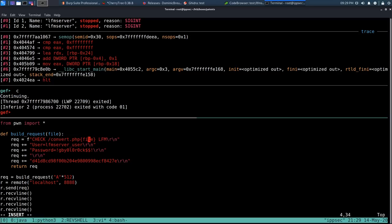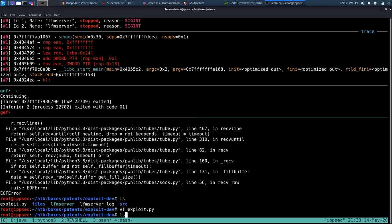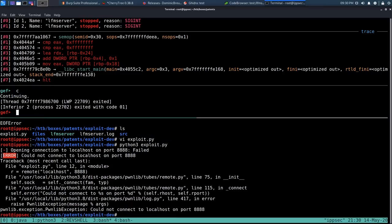Convert.php, we'll call file now payload. We'll do %00 here. So we're doing a null byte here. So when that access check gets convert.php null byte, it's going to stop processing, but the variable is still going to have information in it. So let's run this and see if it happens.